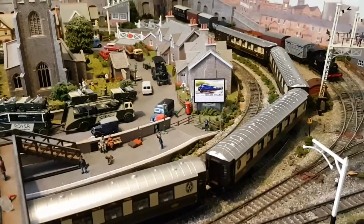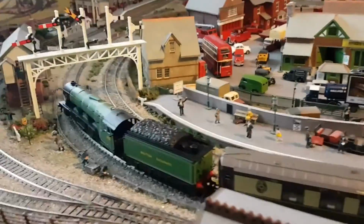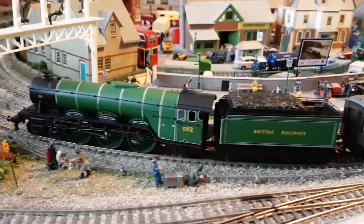Other than that, I hope you have enjoyed it. Not the longest video that I've done, but it's a stunning locomotive in a train pack formation. So yeah, I'll leave you with the final shot of St.